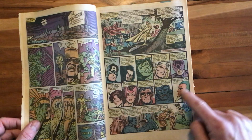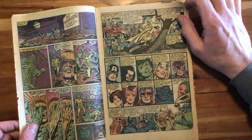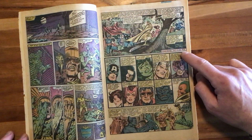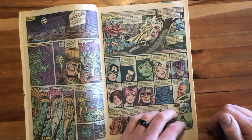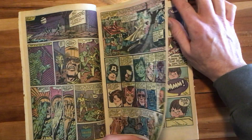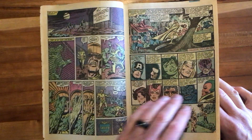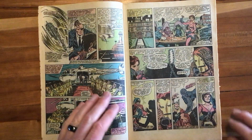And a great sequence here at a funeral for Jocasta, the robot. So she passed away in Marvel Two-in-One 193. So they're actually having another sad and classy moment for the Avengers where they have a funeral for their erstwhile teammate. She was never officially an Avenger, but she certainly deserved that status, and she would have gotten that status.